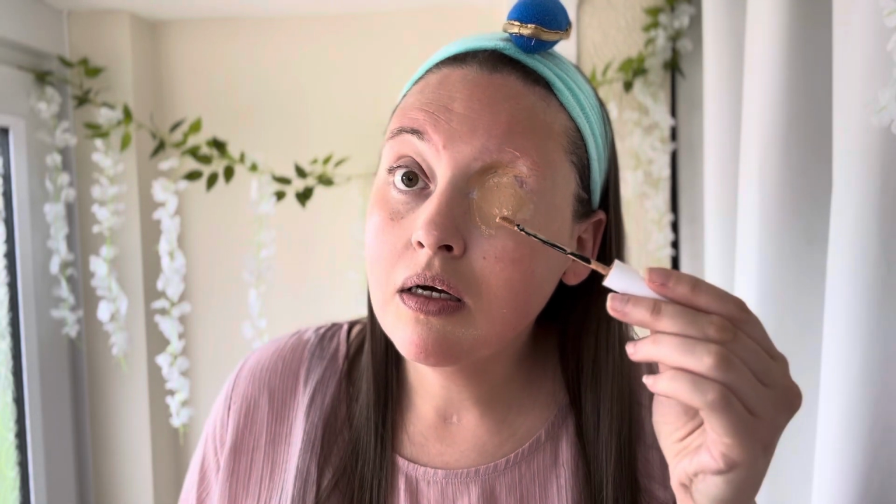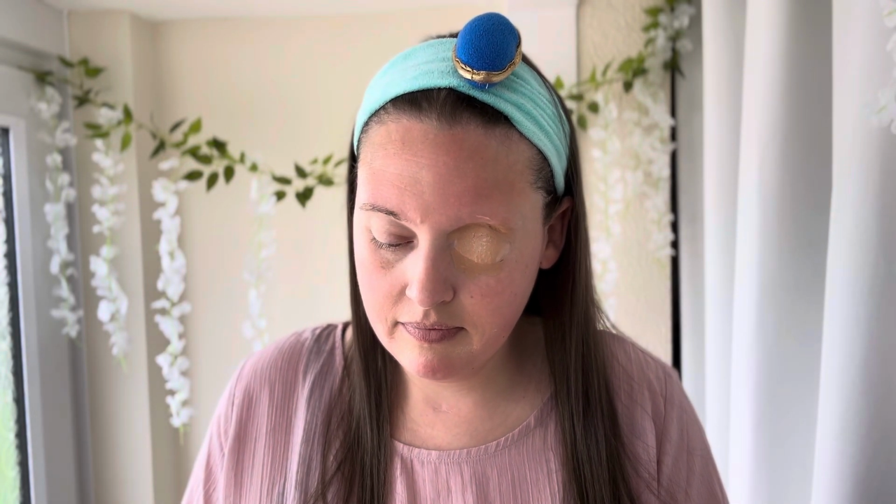I have like a red bit there and a scar all the way around it, so I always make sure that I go a bit under it and a bit round it. Doesn't have to look perfect because I do blend it in. Already you can see a bit of a difference. Let's talk about the eye.